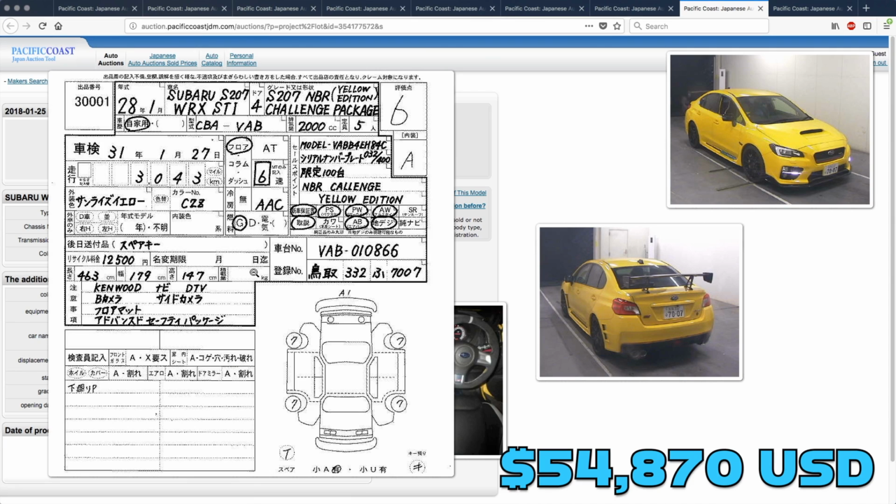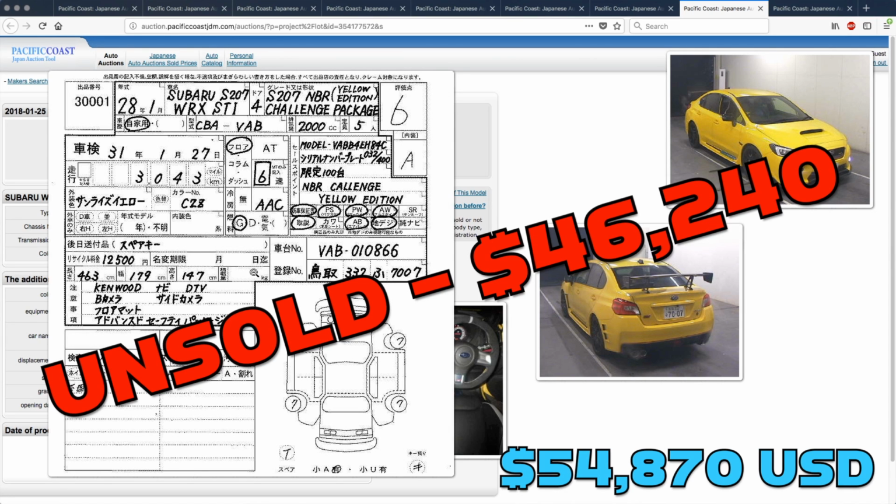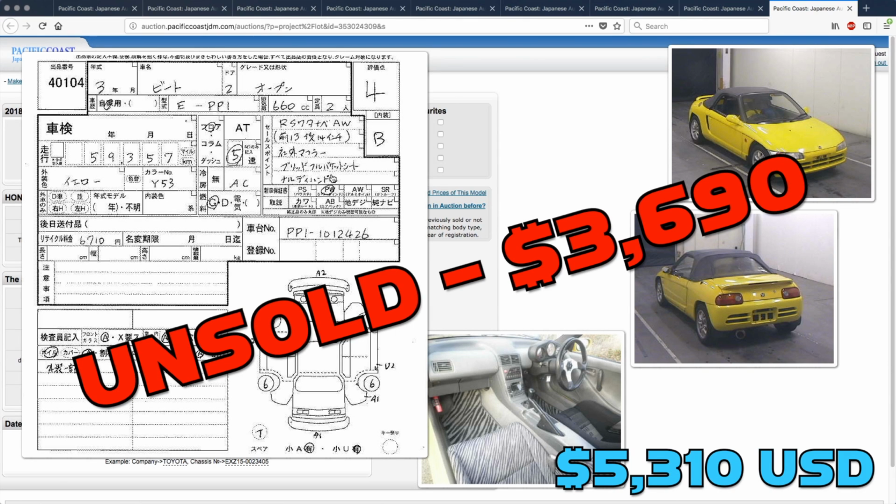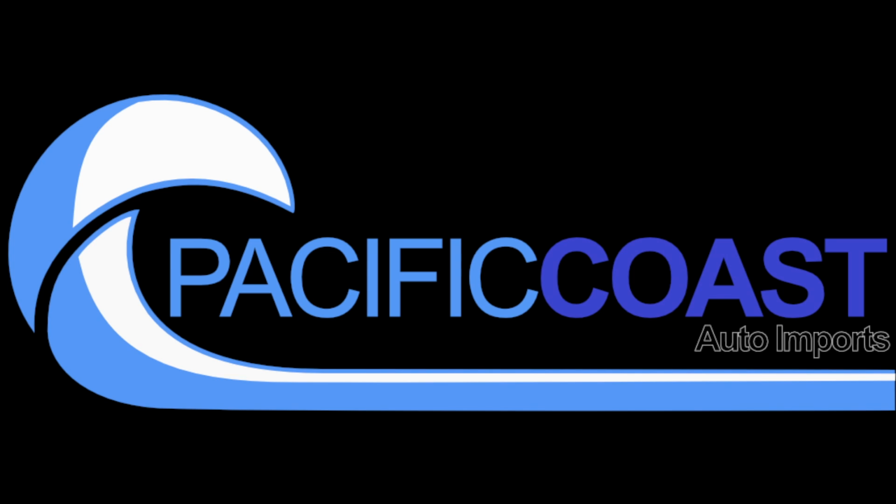The seller of the Subaru WRX STI Nürburgring Edition didn't get quite what they wanted. That was only bid up to $46,240, and it went unsold. Not a good week for yellow auction picks because we're closing out with another unsold car. The Honda Beat only got bid up to $36.90, which just wasn't enough. That's going to do it for last week's picks.